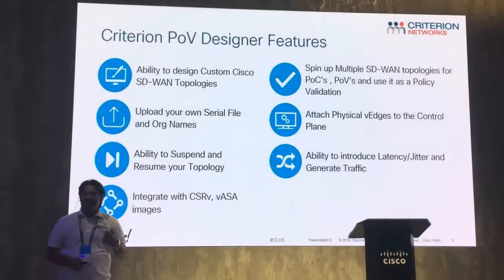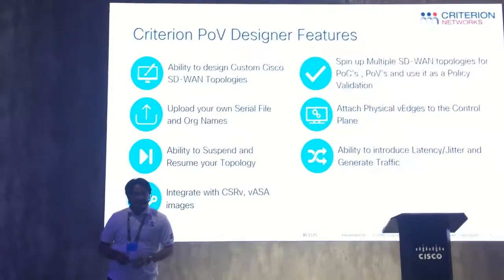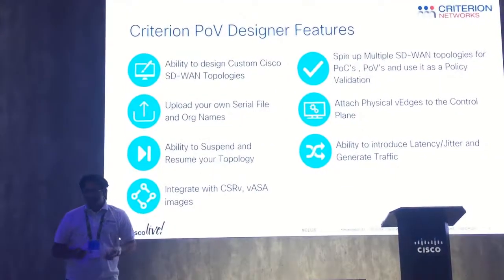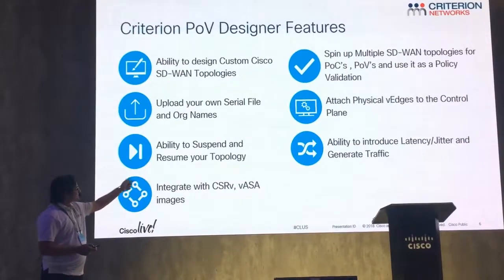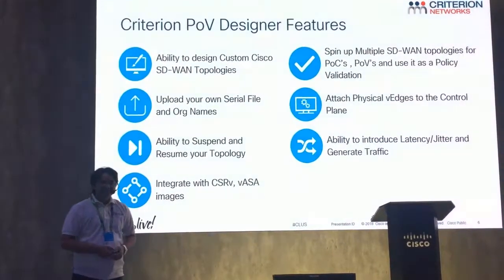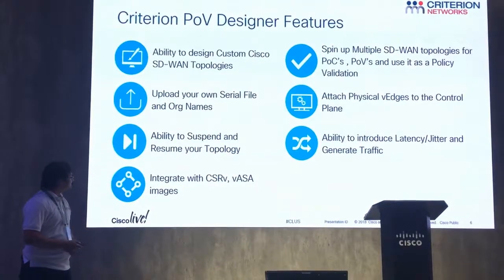So that means you can actually bring up, drag and drop Cisco SD-WAN elements, and you can actually sit with your customer if you are a partner, or if you are an actual customer, you can use this as a platform to validate your policies before deploying. You can use an ability to suspend and resume your topology so that you don't get charged during that setup. You can hibernate your entire WAN topology without worrying about the cost.